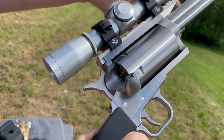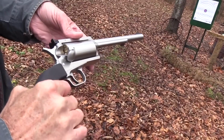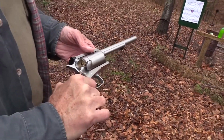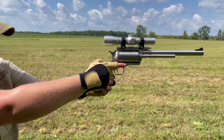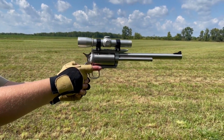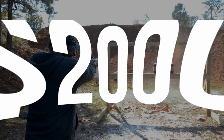The hammer-firing pin relationship is consummated via a trigger bar, and the grip frame is attached to the main frame with Allen head screws. Each BFR comes with a Weaver rail scope base with a massive recoil lug, and 3 screws secure the optics rail atop the frame. Number 13. Smith & Wesson 500 Magnum, $2,000.